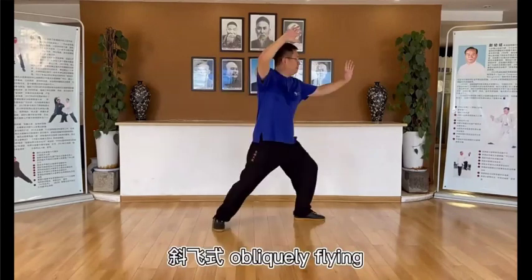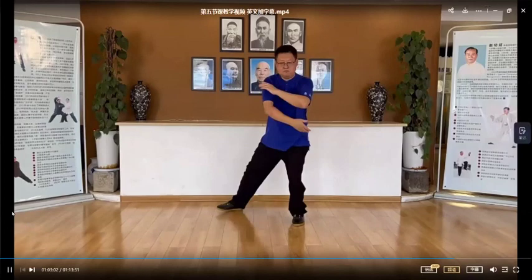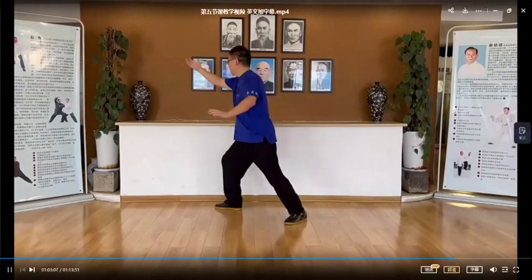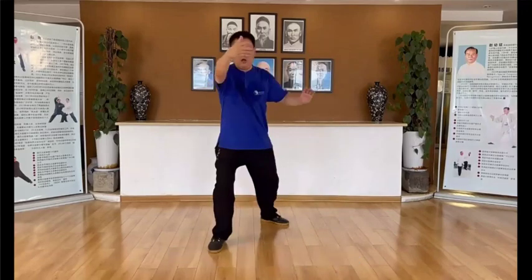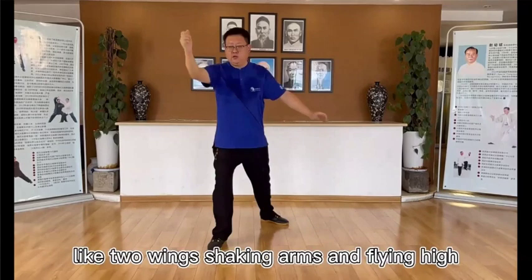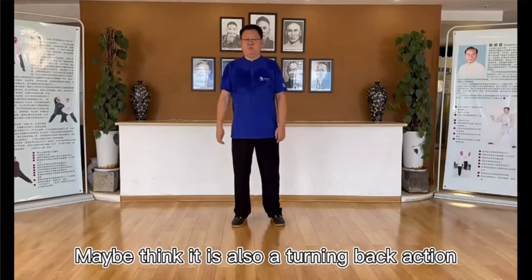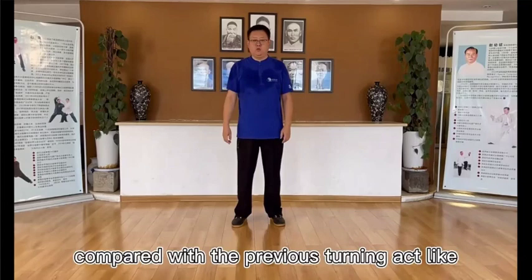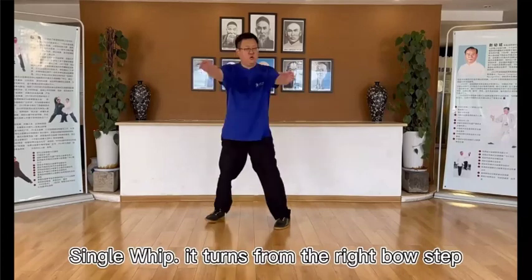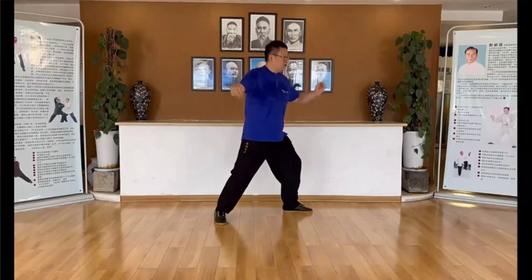斜飞式, obliquely flying, which follows 散通背. Here it is. One, turn body to one side. Spread hands out with the body turning around, like two wings, shaking arms and flying high. When you see this action, maybe you think it is also a turning back action, compared with the previous turning action like single whip. It turns from the right by buckling the foot inward and then raises the knee to step up, making a big change in the body.